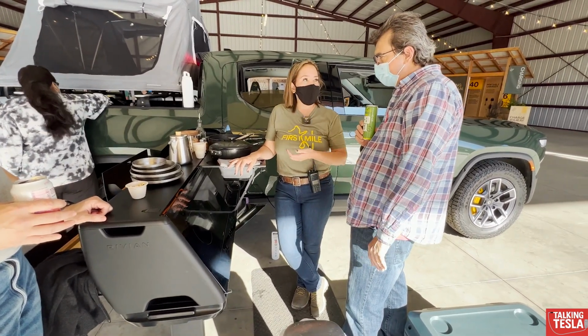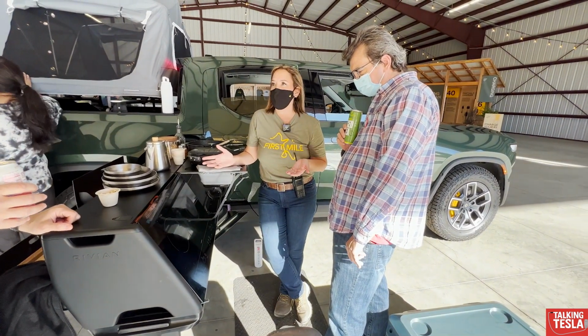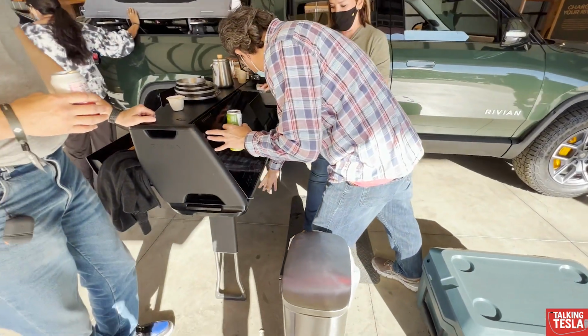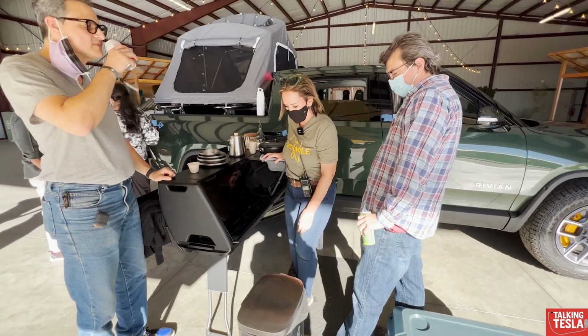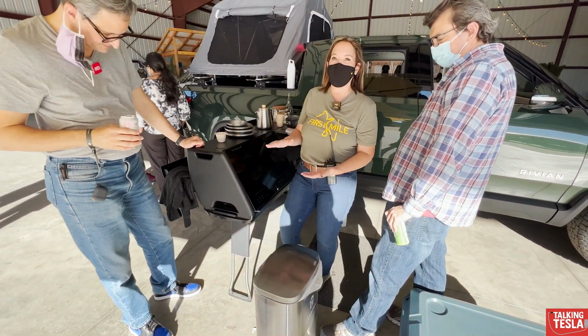So what happens is you slide it out, and then you just fold it down. Think about a kickstand on a bike. You just pop it down and use your foot to push it down. So depending on the ground that you're on, it'll go to different levels.